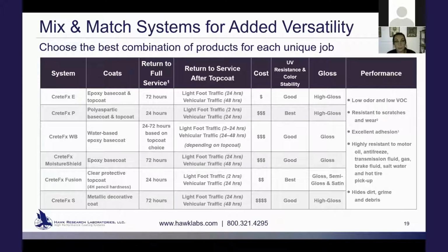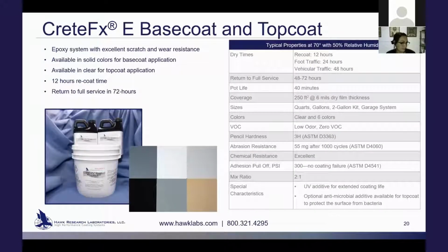So next we'll go over each coating system within the CreteFx family in a bit more detail, and it'll give you an overview of the complete range. Okay, so first up we have CreteFx Epoxy Base Coat. This is a versatile epoxy system that is available in solid colors to be used as a base coat and in clear to be used as a top coat.